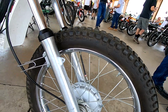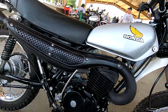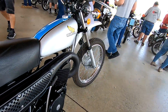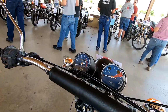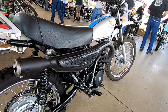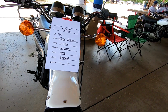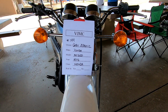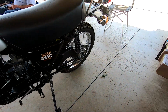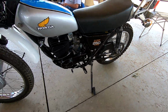I don't know if those are the stock Nittos on there, but I know they came with Nittos. You can tell that back tire is different. The front might be the original. About 3,000 miles on the clock. All original. Most of these got turned into dirt bikes. The lights went off, tail lights went off, and they just got turned into dirt bikes. So it's good to see one that's all there. Even got a cute little rack on the back of it. It's a nice looking motorcycle.